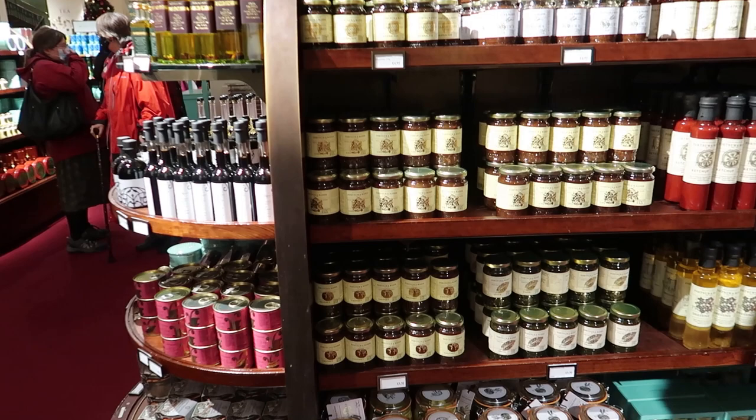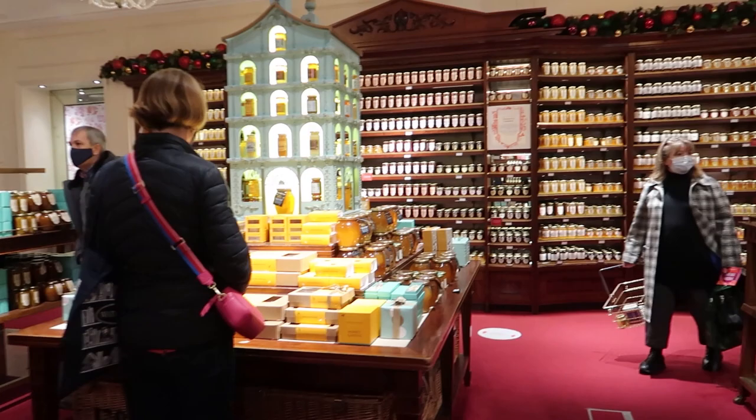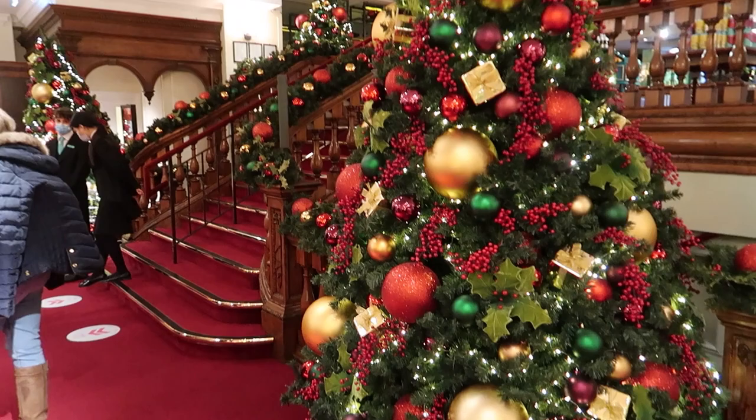Now, if you are into preserves, this is the place to go. You name it, chutneys, spreads, oils. And as I turn the corner, are you ready? Have you ever seen so many jams, marmalades, and honey options in your entire life? Guys, we're not in Tesco anymore. And again, one of the beautiful Christmas trees there. So lovely. But let's get back to the food.